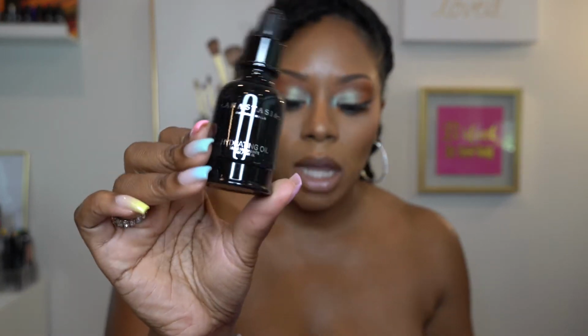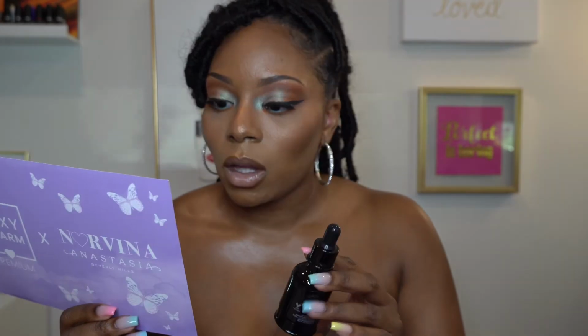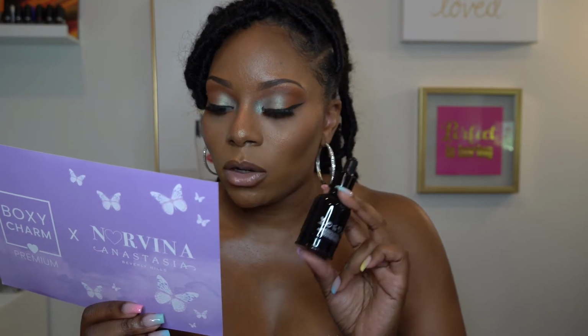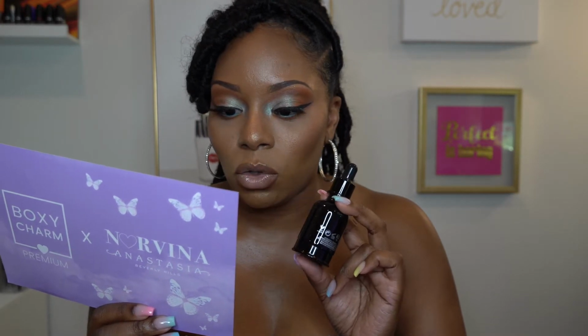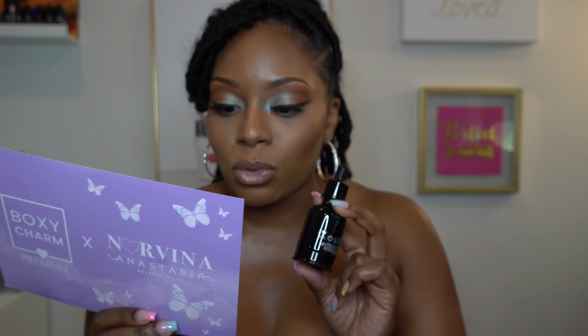Next we have the hydrating oil. Yeah, it's the hydrating oil. I don't know, what is this used for? Let's see. Hydrating oil by Anastasia Beverly Hills is a lightweight blend of Mediterranean botanical extract that delivers antioxidants and nourishing hydration to the skin. This complexion boosting facial oil leaves you with glowing, radiant skin, softened fine lines, and improved tone and texture.